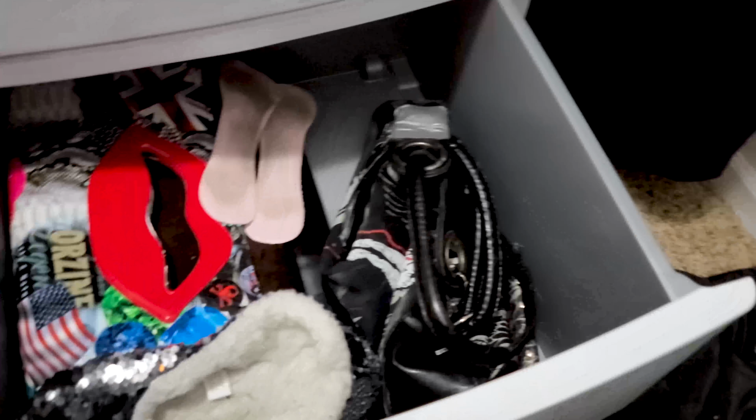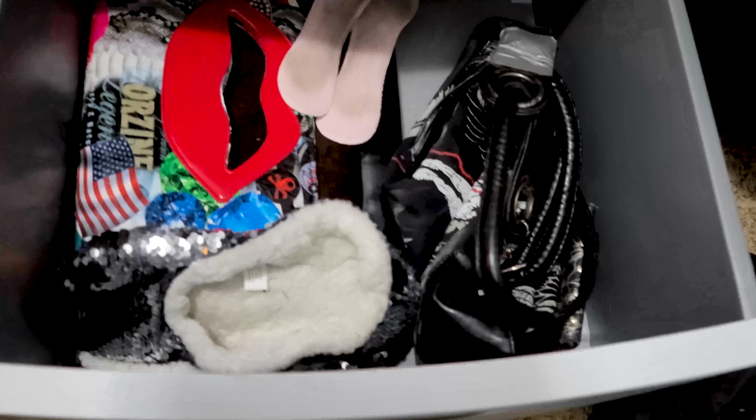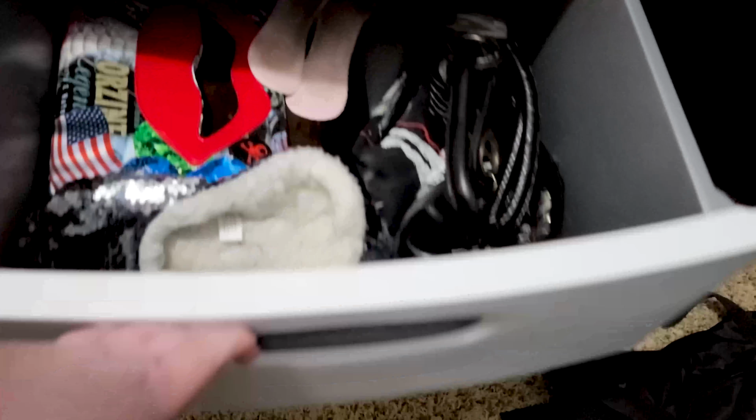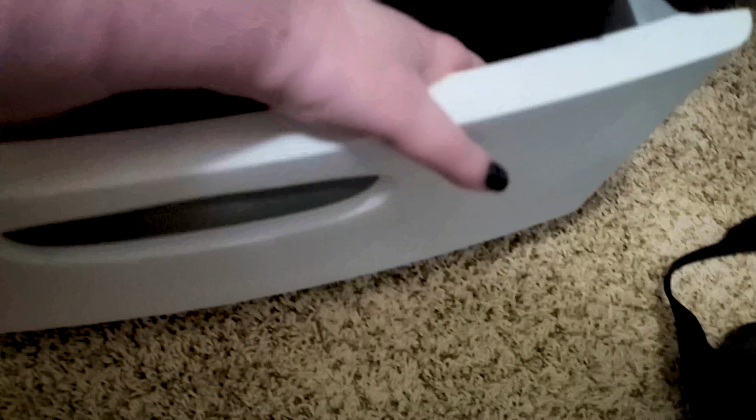This drawer is just some random accessories and some house shoes, stuff like that I don't reach for on a day-to-day basis. The bottom drawer is like the t-shirts and novelty stuff like fishnets and that sort of thing. That drawer is stuffed. So yeah, that is how the closet is looking right now.